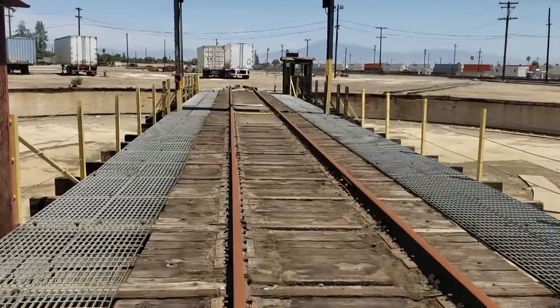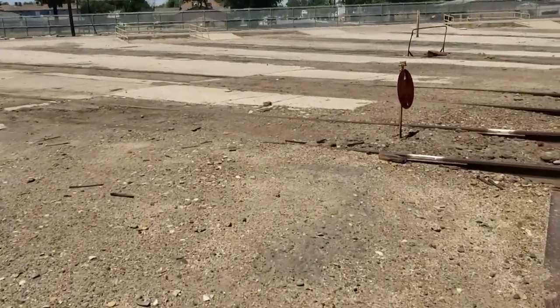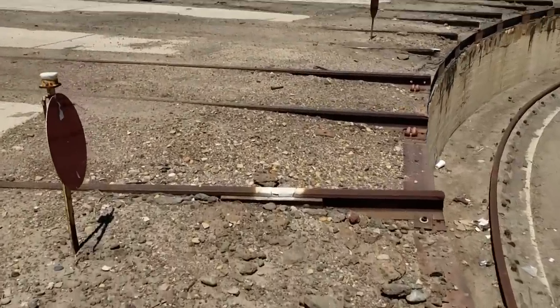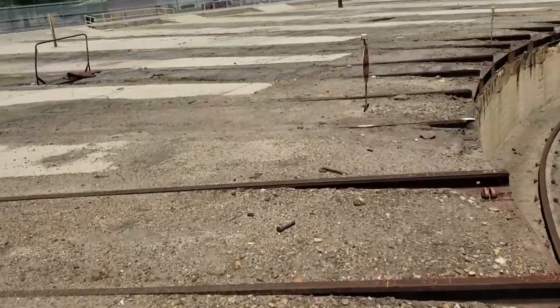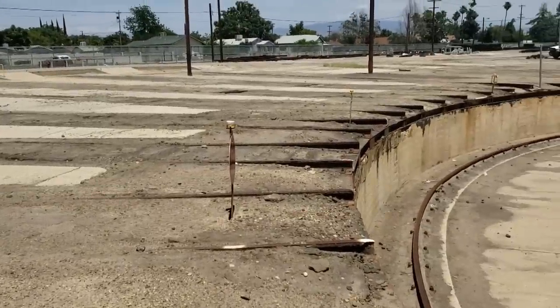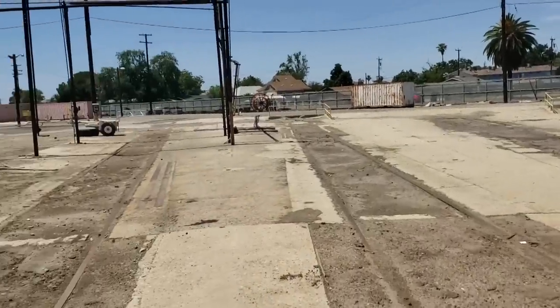Anyway, you can see all these are the tracks leading into the bays. They're all tagged. They're all signed out of service. So no one mistakenly tries to pull an engine into one of them when the turntable's running.